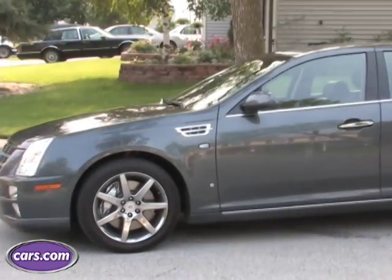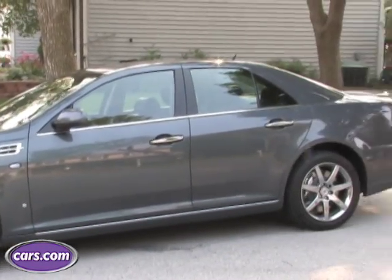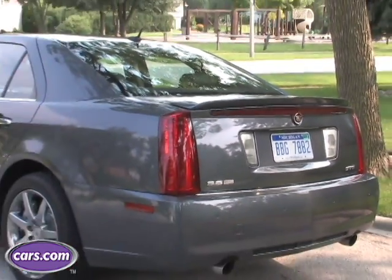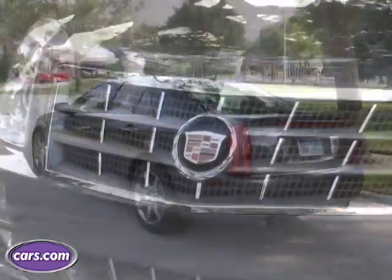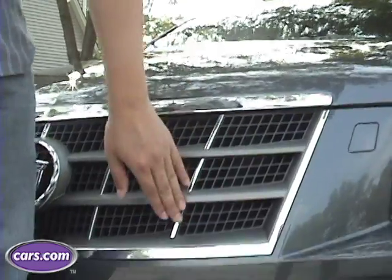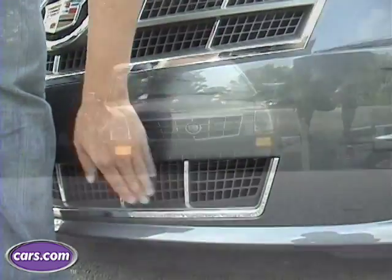Now, the STS is Cadillac's midsize sedan, so it competes with cars like the BMW 5 Series and the Audi A6. It's been around for a few years, and Cadillac gave it a pretty thorough refreshing this year. If you look closely, you'll see a new grille on the STS. It's got Cadillac's two-tone treatment that's also on the Escalade and the new CTS.